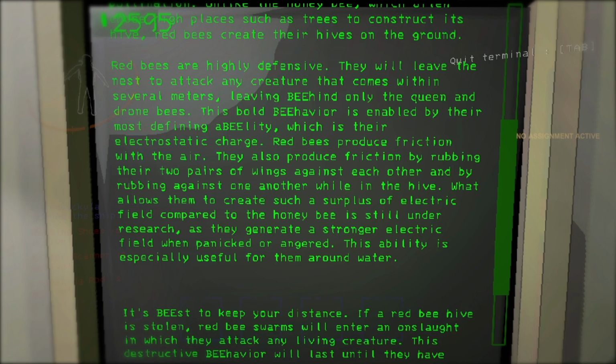What allows them to create such a surplus of electric field compared to the honeybee is still under research, as they generate a stronger electric field when panicked or angered. This ability is especially useful for them around water. It's best to keep your distance.